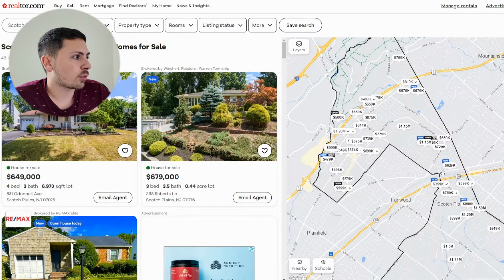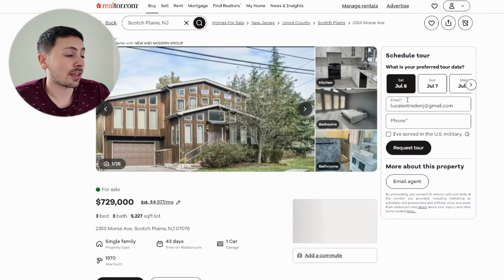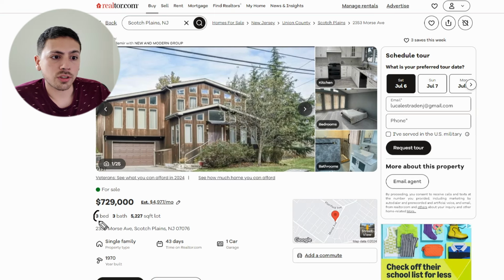So now going from the 400 range, we're going to go into maybe the 730s to see what we get for this kind of price range. And things change a lot with 3 bedrooms, 3 bathrooms, lot size of 5,200 practically. 1970, one of the newer homes that we've seen so far at 730. 1-car garage. Let's see how the pictures are looking. It seems to be an interesting kind of property with some interesting real estate options.